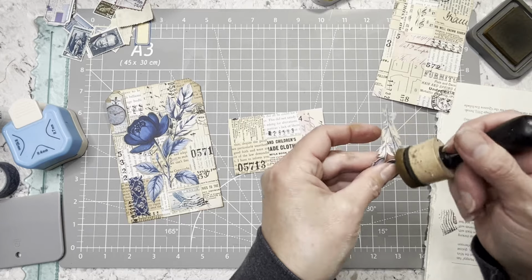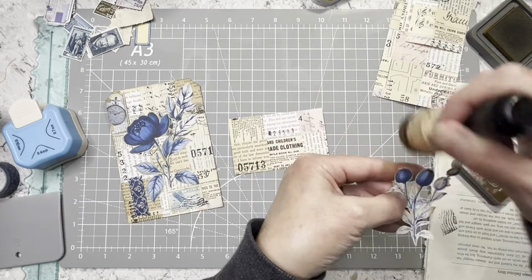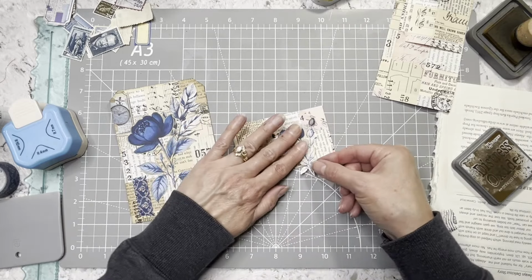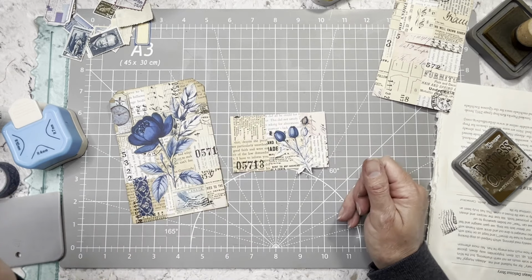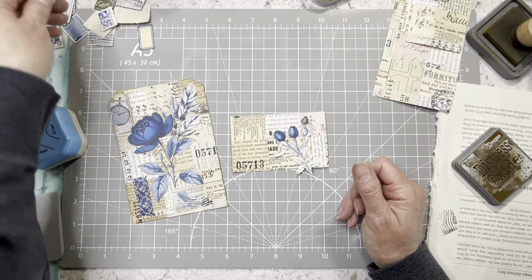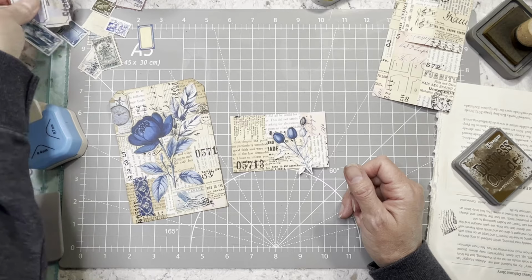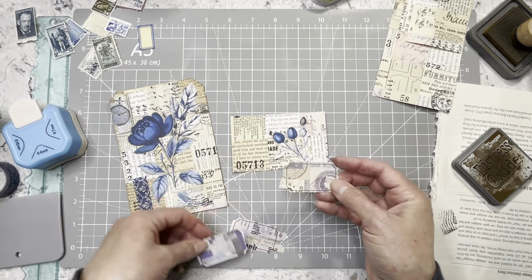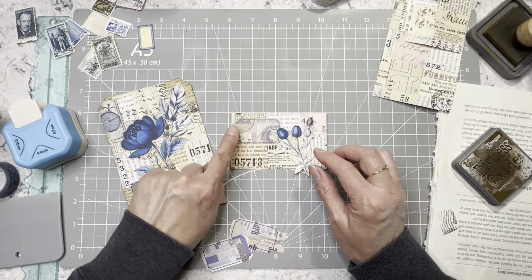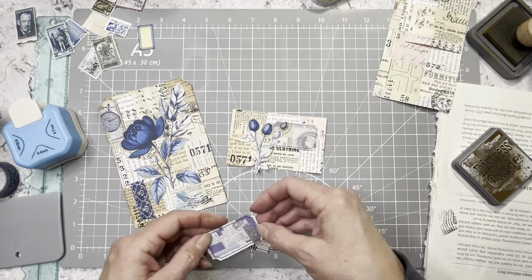Who knows what journal these will go in. But the thing is, if you do a floral type thing, especially if you don't know where it's going to go, you'll probably find a place. Because it's just easier to find places for things like that. Maybe I'll use one of these. Maybe I'll just use this one and not worry, since I have the blue flowers. I like that side of that.